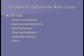When we talk about treatment options by risk group, you'll notice that when we move from low risk to intermediate risk and intermediate risk to high risk, treatment options drop off the table. The lower the risk, the more options there are. For low risk disease, there's many options. There's surgery, which Dr. Balani will talk about, radical prostatectomy. There's putting radioactive seeds in the prostate or brachytherapy.